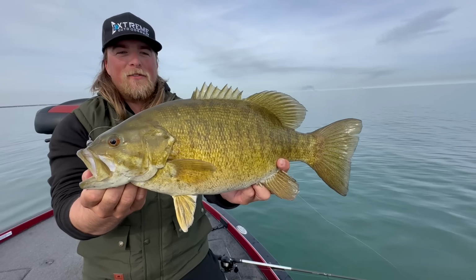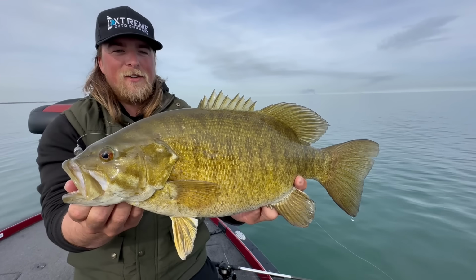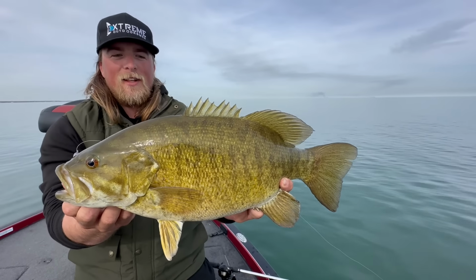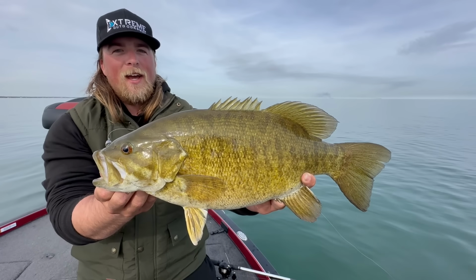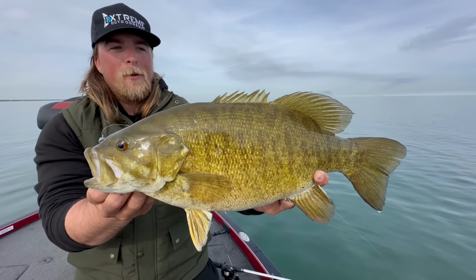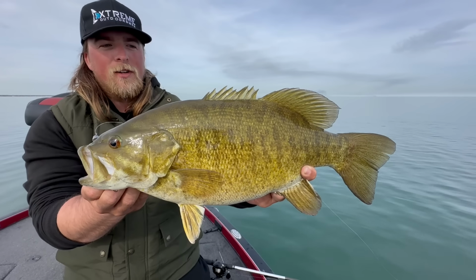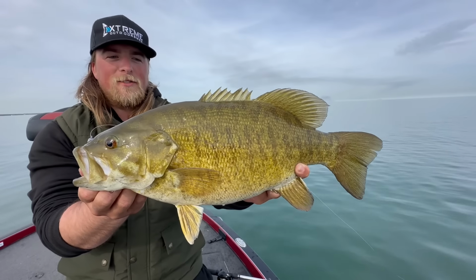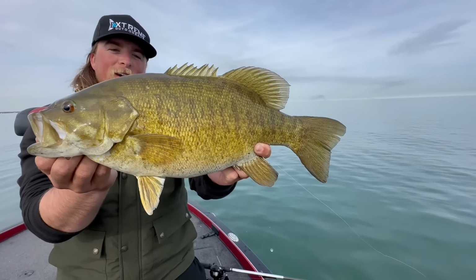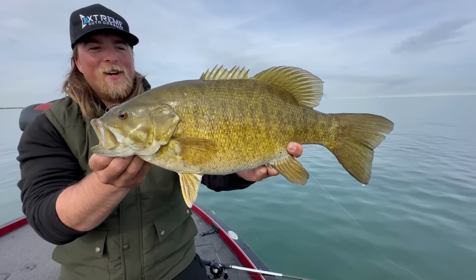There is some big fish in this lake, guys. It is incredible. Me and my dad love coming out here. This is definitely a special place. And we've been fishing out here pretty much our whole lives. And we've caught some big fish, guys, but this just never gets old. That is a frickin' toad. Let's go, guys.